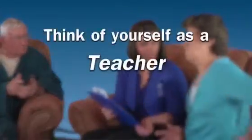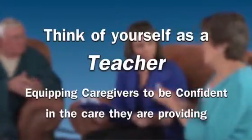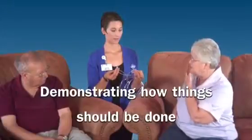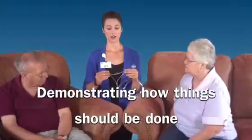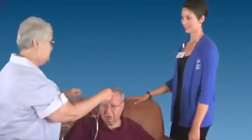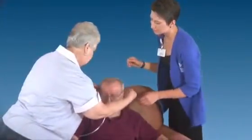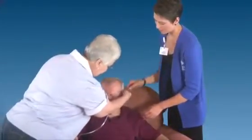So think of yourself as a teacher, equipping caregivers to be confident in the care they are providing. Often this means demonstrating how things should be done. Many times clinicians feel that if they are not doing something, they are not doing their job. This can lead to unnecessary dependency upon clinicians, as well as anxiety issues stemming from panic and lack of caregiver confidence when hospice team members are not present. This is why teaching is so important.